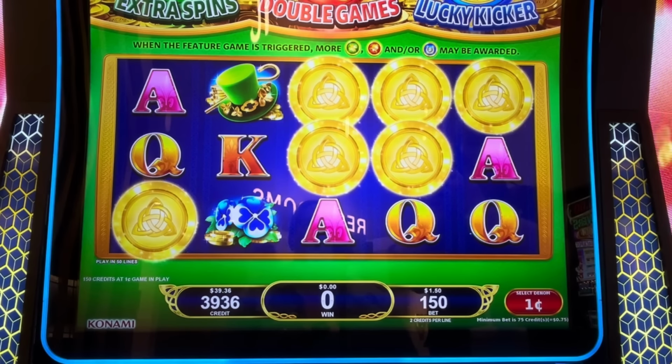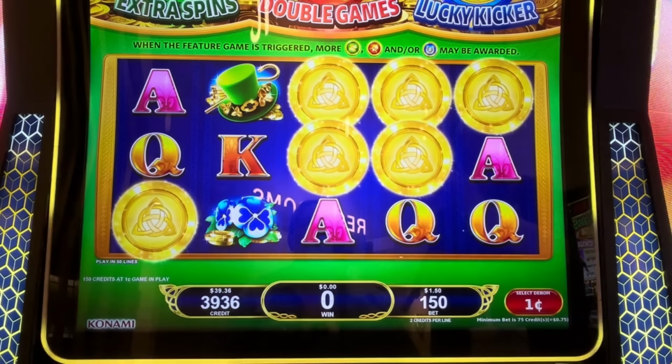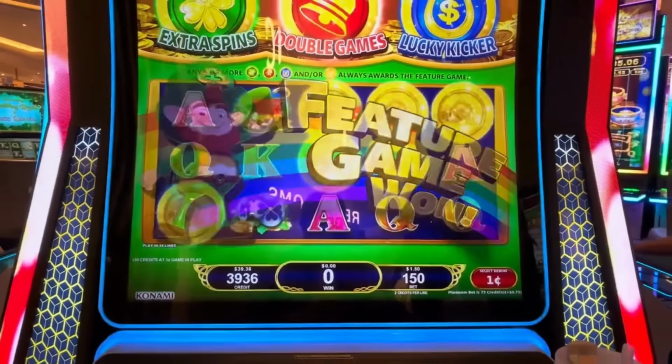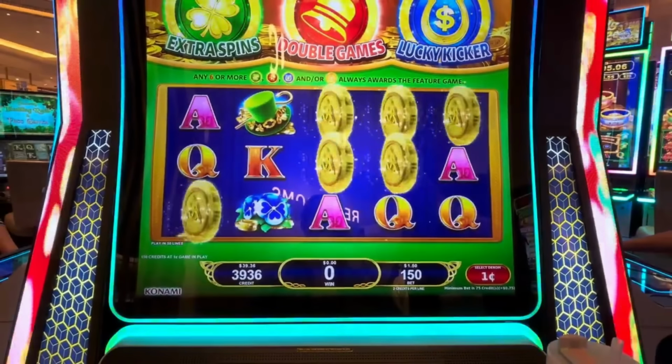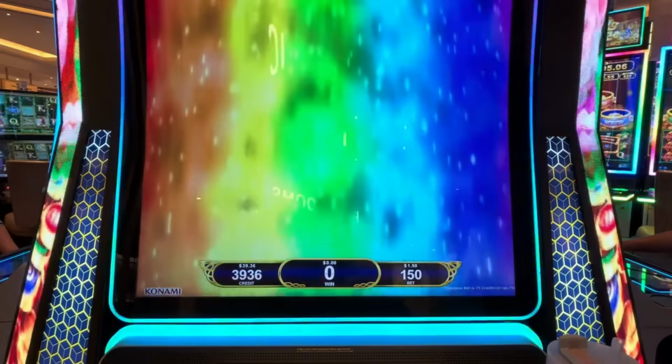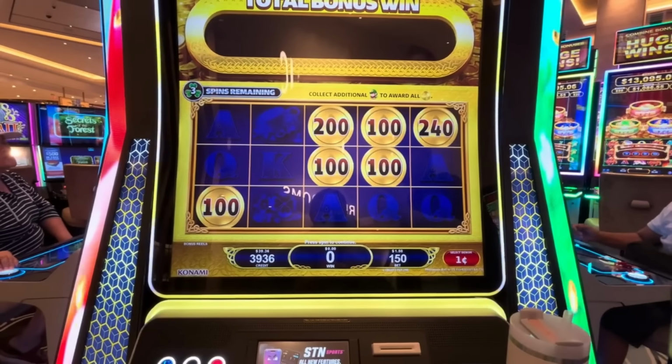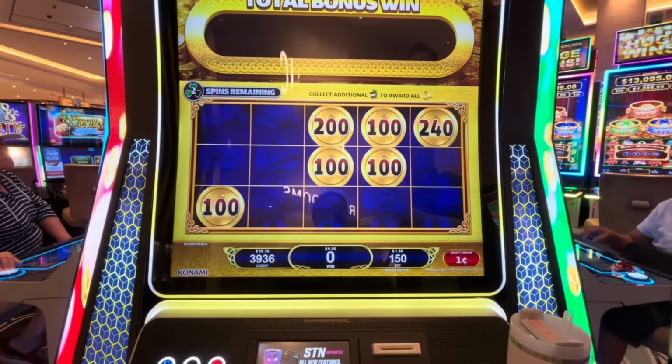Did we get a lucky coin? Regular. Okay. Possibly, maybe. Yep. Okay, I'm hoping for a big win, you guys. I'm down quite a bit on my bankroll here at the casino. Let's see what we can make happen. We're gonna need a good bonus, you guys. I might have gone too heavy. I don't know. We're gonna find out.